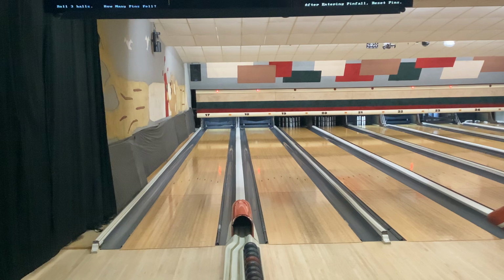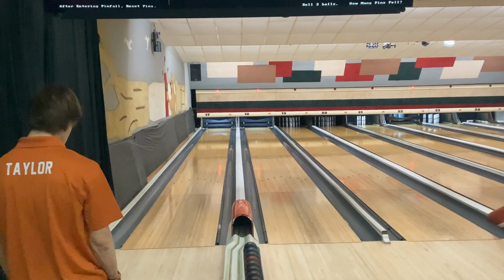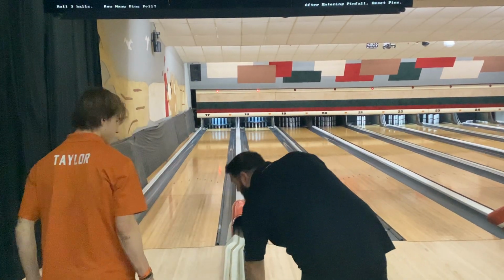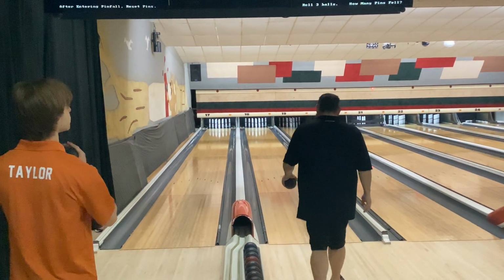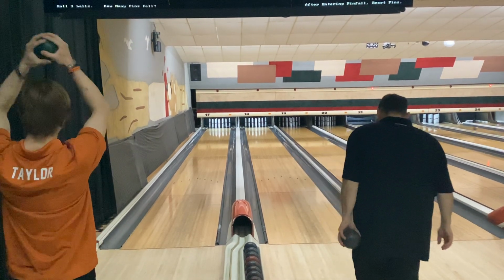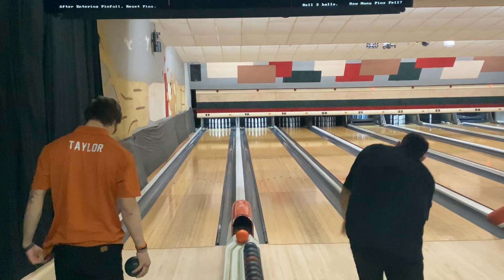So Timmy's at 62 in a ball through 5. Brittany's at 59 in a ball through 5. So the home bowlers come roaring back.